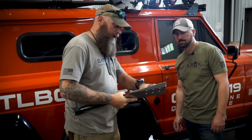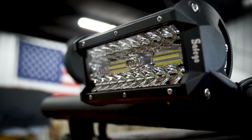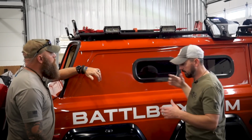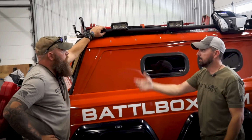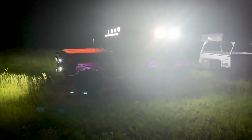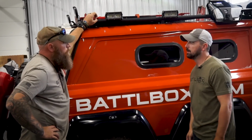Pinch, P-I-N-C-H. So over here towards the back on the side of the truck, again, more LED lights. These can pivot up and down. So if you were working on something right here, you could pivot down. You've got a nice floodlight on those LEDs. Another thing I wanted to add was under-mounted LEDs, so that if you did have to change a tire, you would have no problem seeing in the dark.